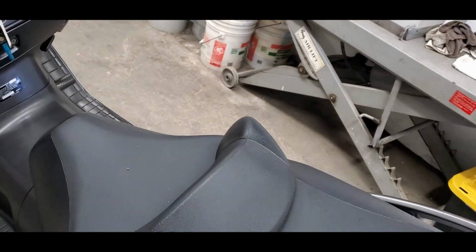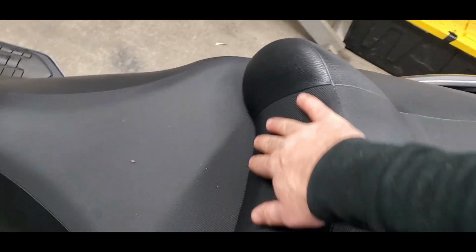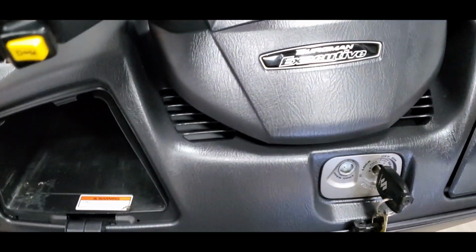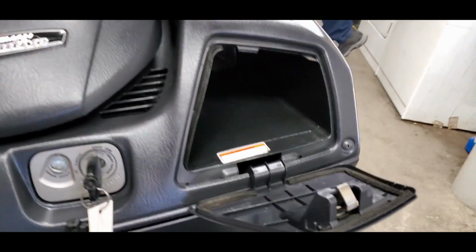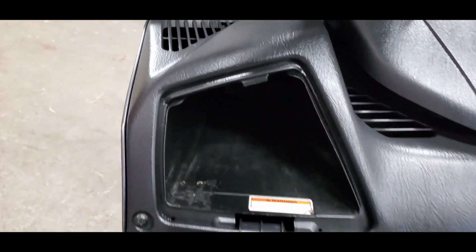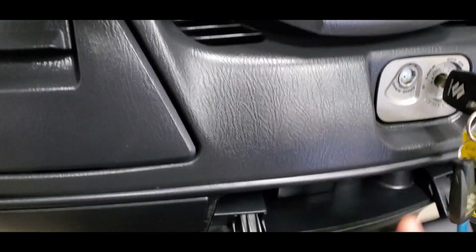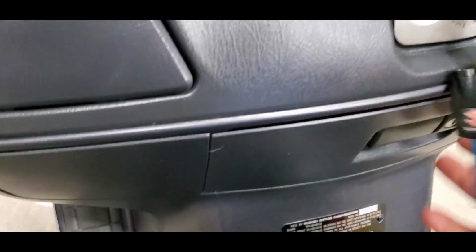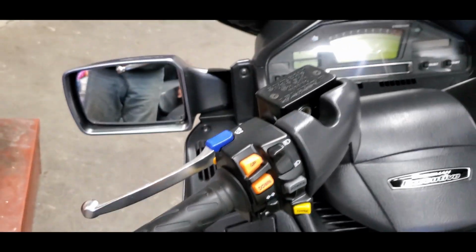Super easily accessible. Nice big seat for a passenger. A little bit of lumbar support for the rider, for the driver themselves. We have some storage areas up front, as you can see. Maybe just like little glove boxes, really. One underneath here. So you've got storage all over this, for little things, for the big things.